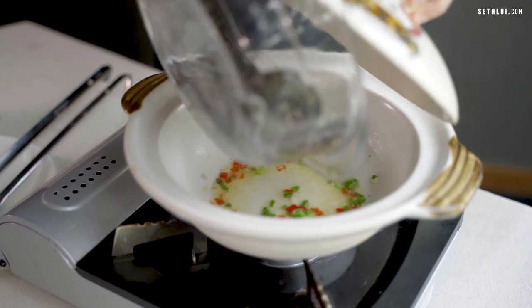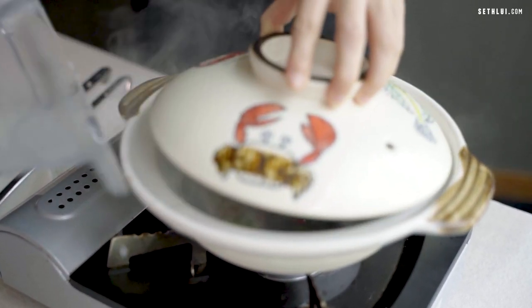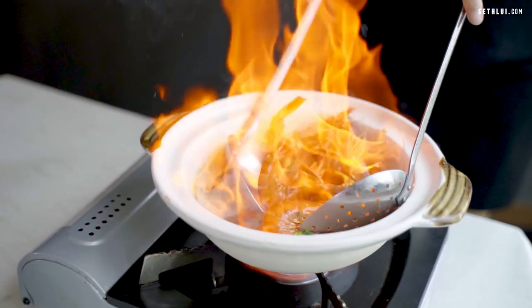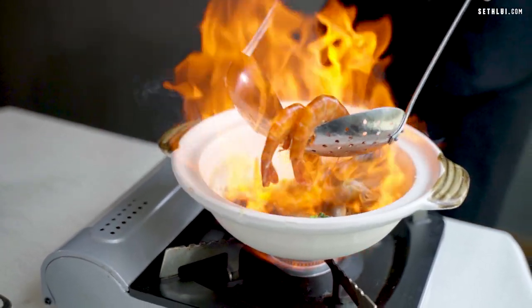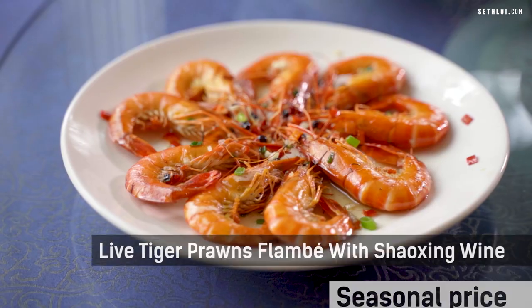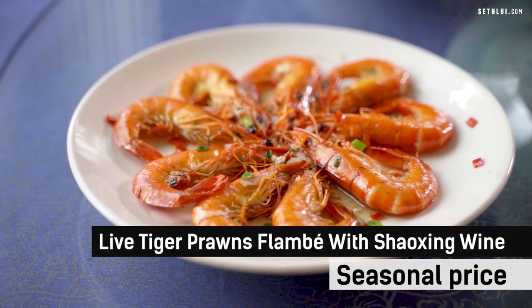Alright, so whenever you order the flambé prawns here at WOK 15 Kitchen, it will be done tableside and served to you. So you have a staff that will be flambéing the prawns and you will get to enjoy a fire show right in front of you. So this is the final product, which is the flambéed prawns with Shaoxing wine, and these are tiger prawns. So the size is relatively huge. And let's give it a try.